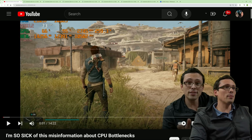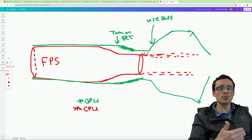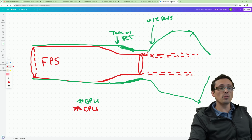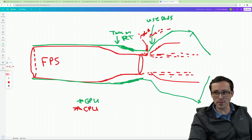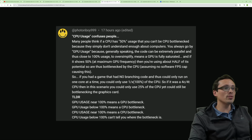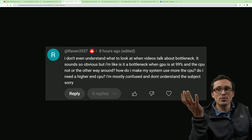Absolutely. But that doesn't change the fact that it is causing a CPU bottleneck where my GPU is having to wait for the CPU. And it would be cool if better CPUs came out where they could, what if I install new CPU, right? Install new CPU. I don't really want to write it out, but you get the idea. And that now opens up the flow a little bit more because as the end user, again, there's that, how do I make my system use more CPU?